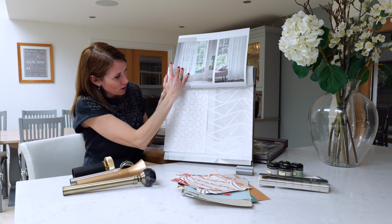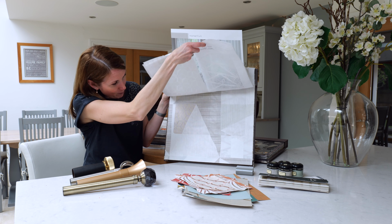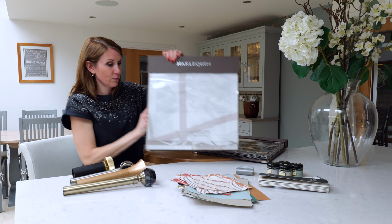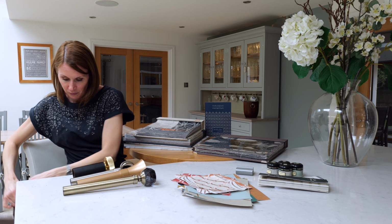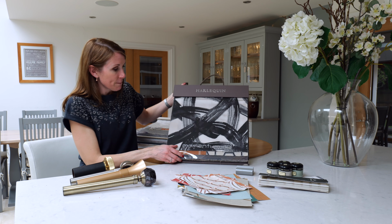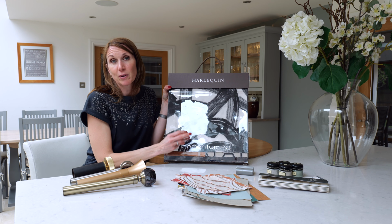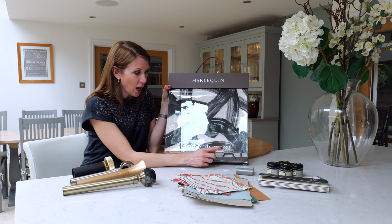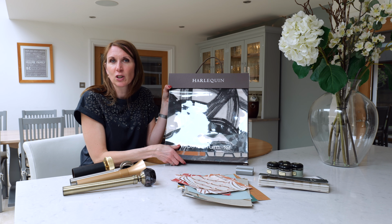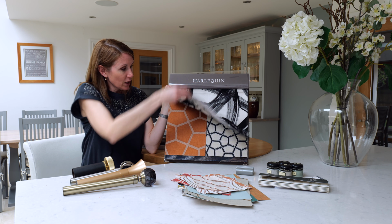And again, just some of the geometric patterns on the voiles coming through. So that's the Momentum Sheers collection. Harlequin have launched a range of Momentum collections, so they're all numbered, and a lot of them lend themselves to the geometric trend, so it is worth having a look at the full portfolio.